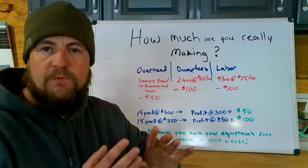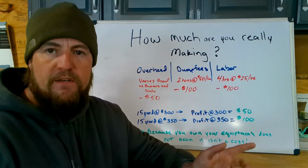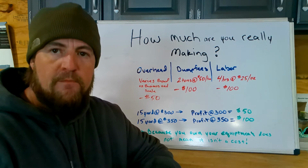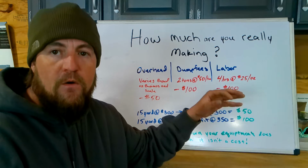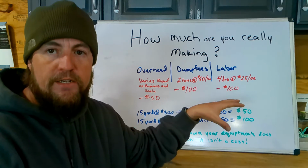Then, when the customer is done with it, you have to drive back to the customer's house, pick up that dumpster, take that dumpster to the dump, and then take the dumpster from the dump back to your yard. So we're figuring 4 hours. That's another $100.